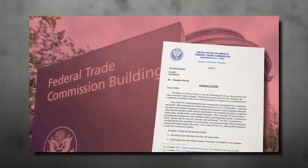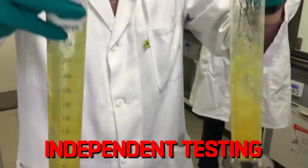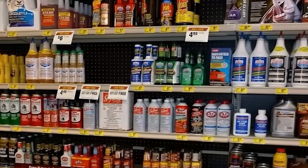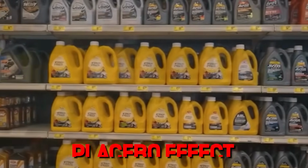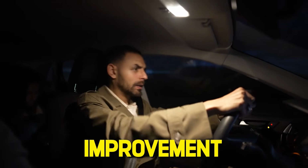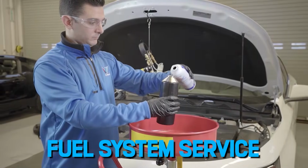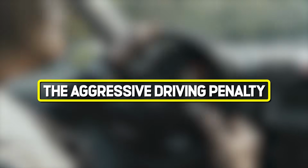The Federal Trade Commission has issued warnings about fuel economy additive claims repeatedly. Their position, backed by independent testing, is that the vast majority of fuel economy additive claims are not supported by evidence. A former product formulation chemist who worked for a major additive brand told us, "The primary active ingredient in most fuel economy additives is consumer optimism. The bottles are profitable because the placebo effect is strong and proving a negative is hard. If you do not notice improvement, you assume you used it wrong." Save the money. If your injectors genuinely need cleaning, a fuel system service from a qualified mechanic using proper equipment will actually accomplish it.